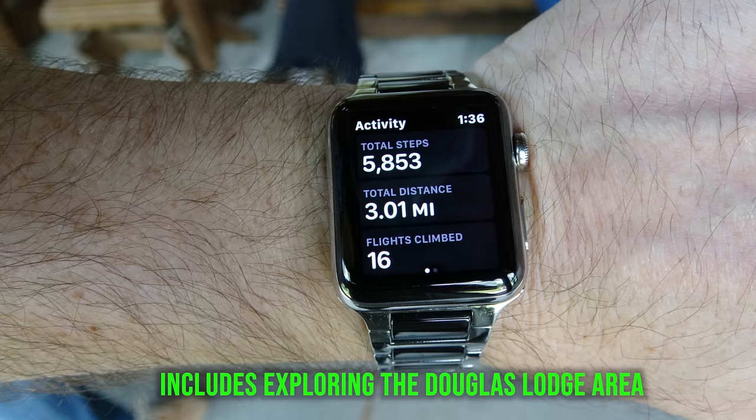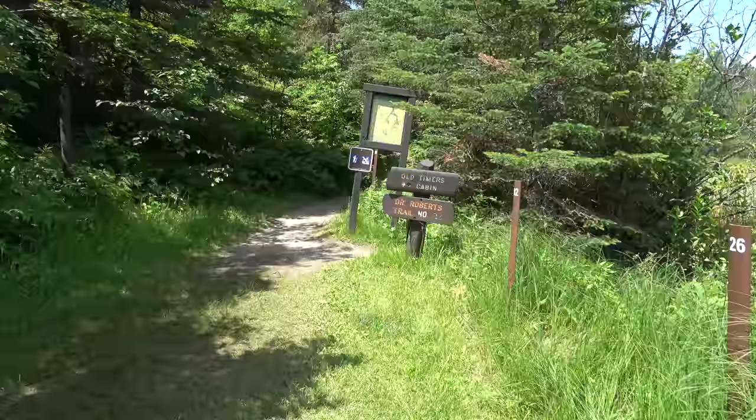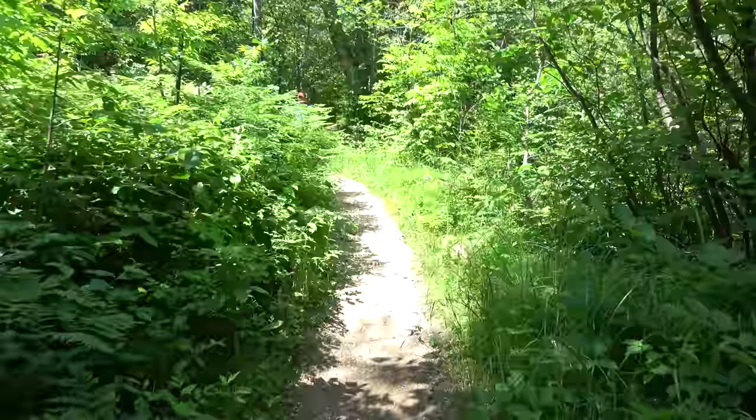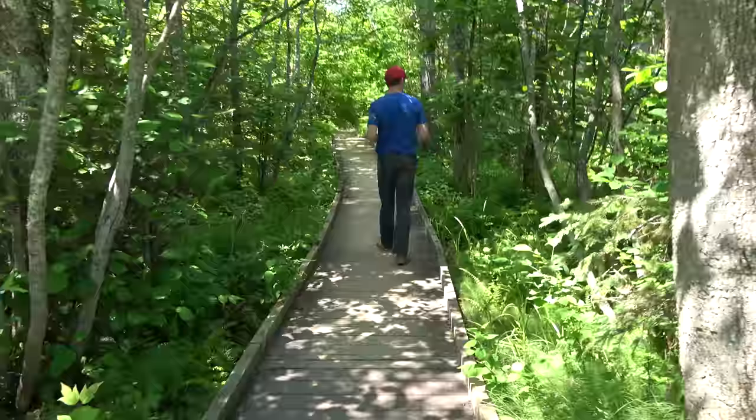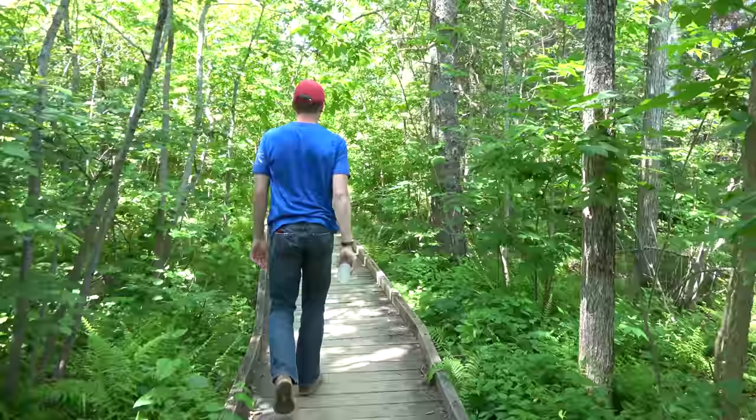So this is the Dr. Roberts Trail, trail number 22, I guess, at Itasca State Park. I love all these wood walkways they've got because it's really low land, like the backside of Lake Itasca.